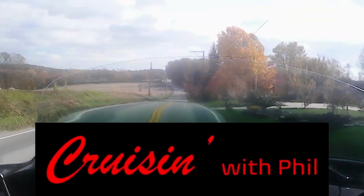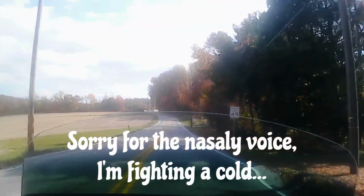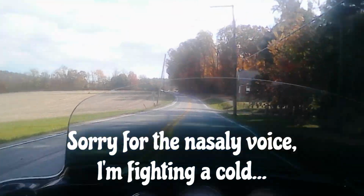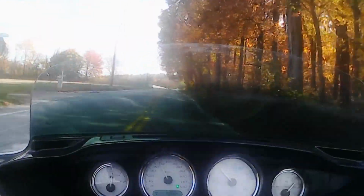Indian Motorcycles has released their 2024 lineup, and from what I can see so far, there's not a lot of differences from 2023. It'll be interesting to see if there are any new models released around the turn of the year or in the spring, see what they do with that.